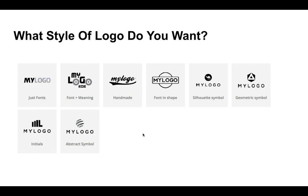Kind of reminds me of the clean car logo. Font with a shape, so that's something that we see a lot. That was something that we saw with Northern Home Care. We saw the N in the middle, and we saw the background with the mountain. Silhouette symbol, so that's just an icon or some sort of logo. Same thing here, some sort of icon or logo or picture underneath the brand name. Something very simple. We can do that easily.